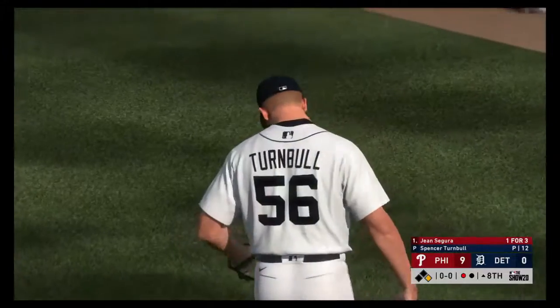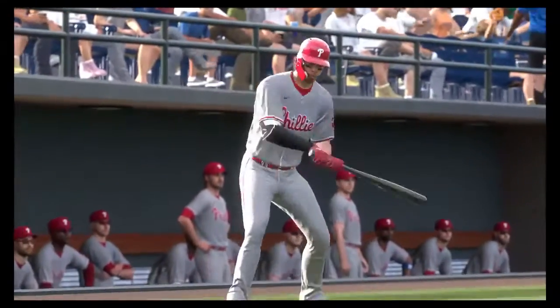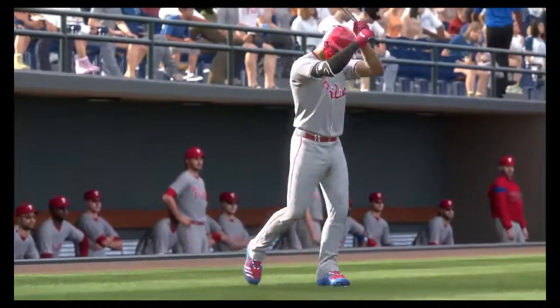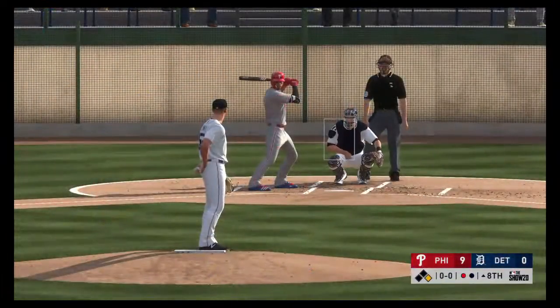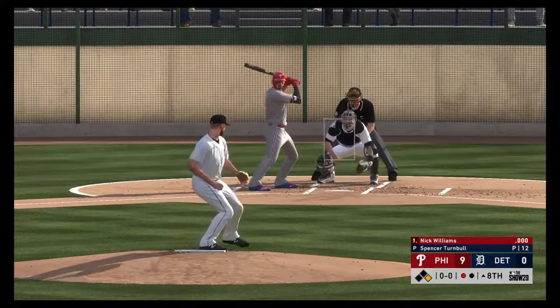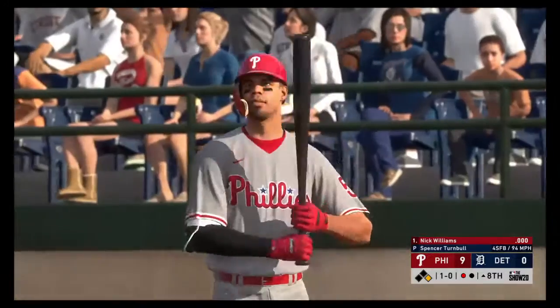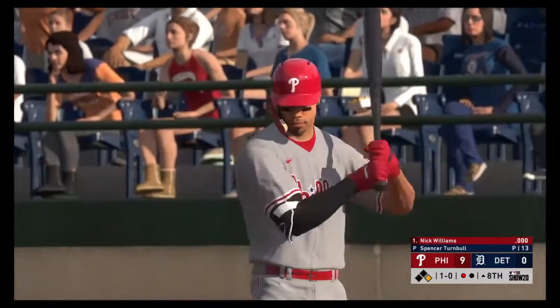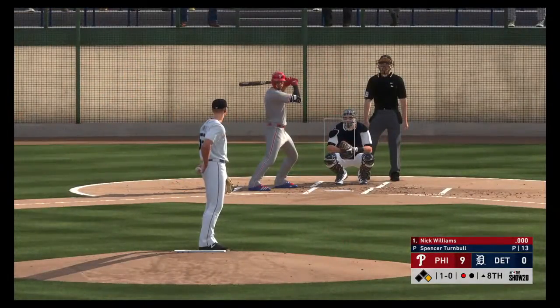The batter, number 2, second baseman. Nick Williams will be summoned off the bench here as he'll pinch hit with a runner at first and one gone in the inning. Nick Williams. Fastball runs a bit inside here. It's 1-0. Williams, a 25-year-old, he's in his 4th season as a major league player.